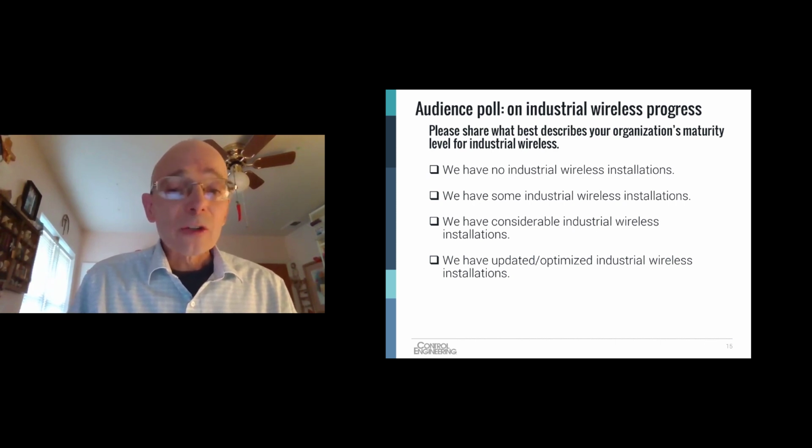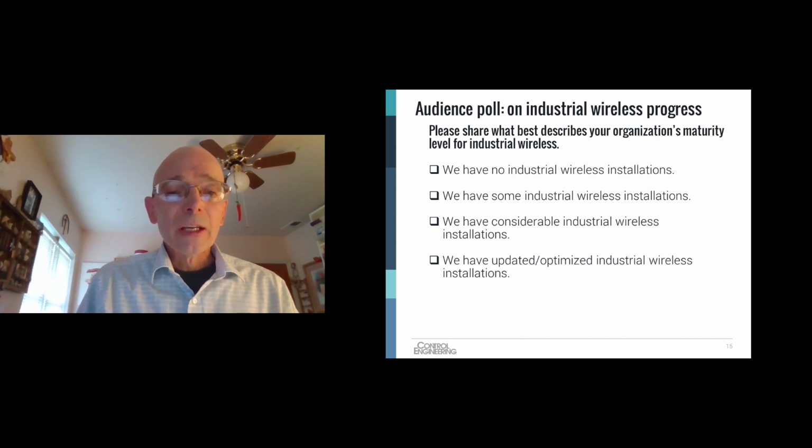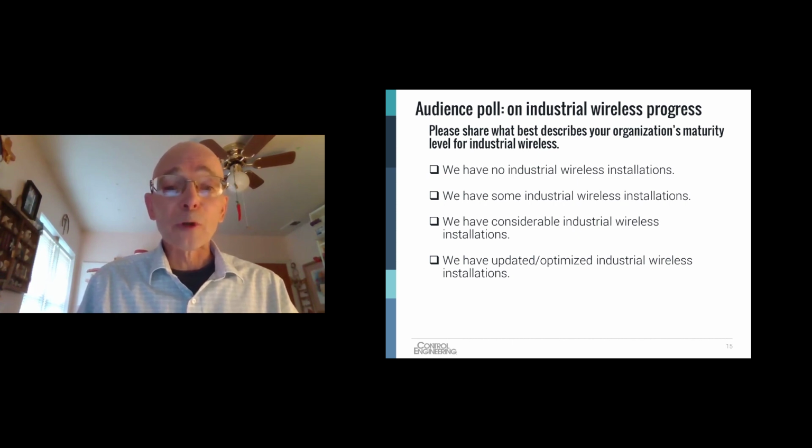So first answer is we have no industrial wireless installations. We have some industrial wireless installations. We have considerable industrial wireless installations. And number 4, most advanced, we have updated, optimized industrial wireless installations. Now, of course, you might be at one stage with plans to progress to the next stage, or without any plans to progress. But this gives us an opportunity to see where we're at among those listening live to this webcast today. And for those listening to the archive, you get to assess where some of your peers are.